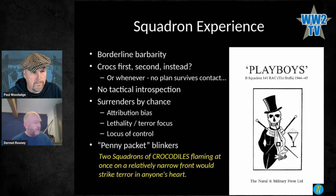To modernise, especially to civilians and people who haven't done a lot of war reading, it's full of borderline barbarity. You've only got to look at the cover on the right there. They've got the skull, they've got the cocktails, they're smoking the fags. They're classy killers. They're like James Bond back in the old James Bond days. That's how they saw themselves.